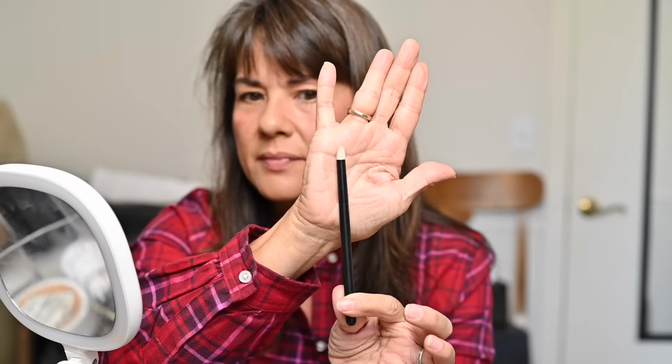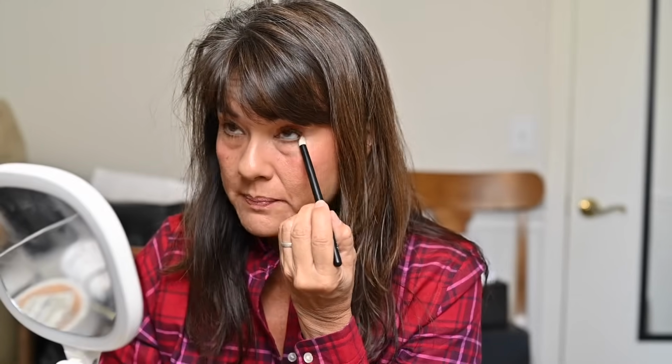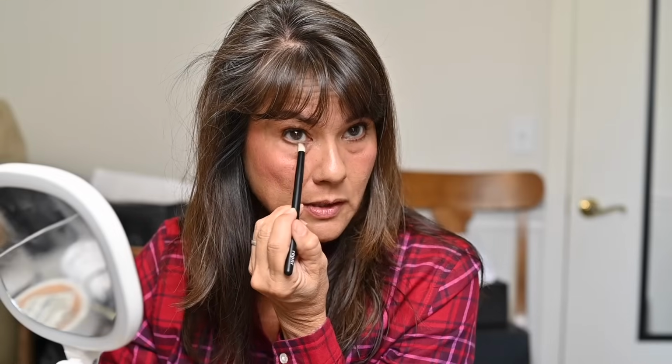Refa number 26, I like this little point. If you like applying powder eyeshadow as eyeliner, or just blending out your eyeliner, like me smudging it underneath, this is a really good pointy brush. All right, mascara.